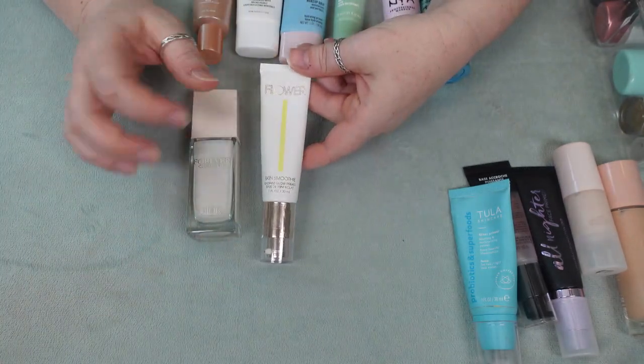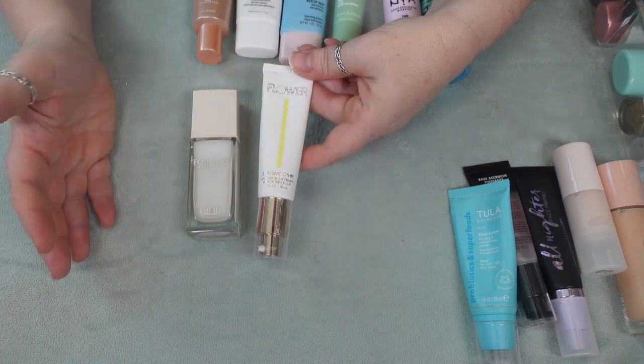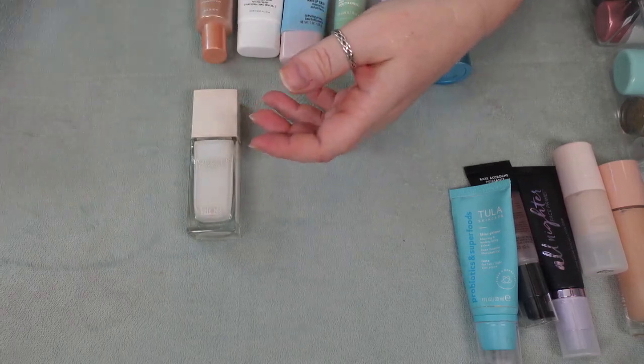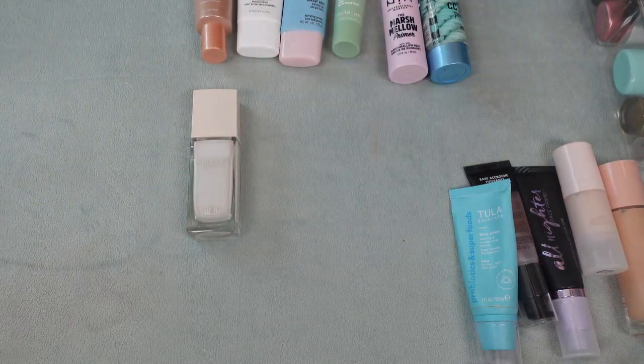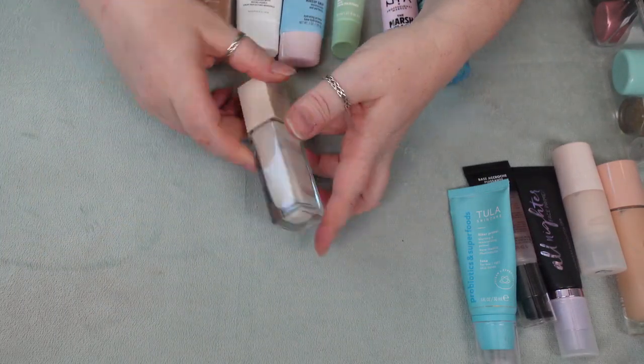This is a little bit different because it's supposed to be like a radiant glow. I don't really see that, but I like that it's thin. Do I need to hold on to this one? You know what? I am gonna let this go. I'm gonna declutter it. It's just gonna sit around because I would honestly rather reach for this one from Dior, the Forever Glow Veil.